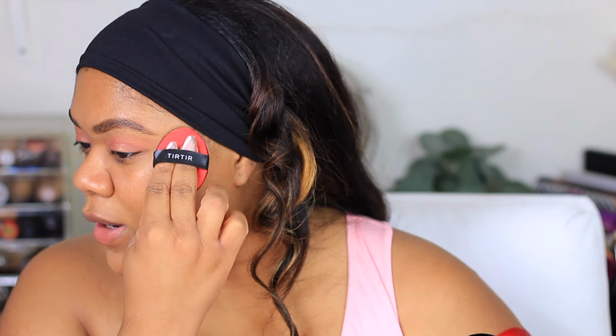So I'm gonna go in now on this side, and we're gonna watch this transformation. And I'm just dipping back in as I feel like it's needed, as I feel like the product is kind of running out. Wow. Okay, dipping in again to get a little bit of the nose and forehead area. A little bit of this does go a long way. I feel like this would probably last you for a good minute.